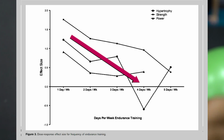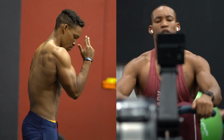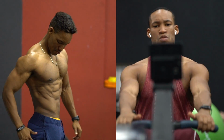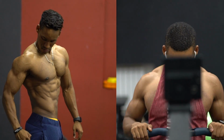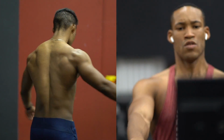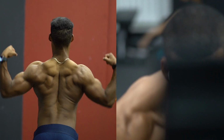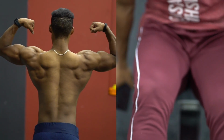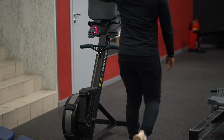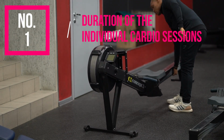Studies have also shown that the duration of the cardio sessions impairs strength and muscle growth. That being said, it's not the cardio that impairs muscle growth, but too much cardio can provide a negative effect. The old "too much of a good thing is a bad thing" saying. Two factors we're considering when we're building our own HIIT routine: 1. The duration of individual cardio sessions, and 2. The total amount of HIIT cardio during each week.